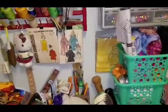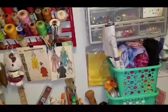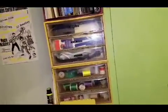And if you're wondering what kind of crafts I like to do, name it. The only thing that I don't really do a lot of is scrapbooking. I know how. I think my favorite crafting is crochet.